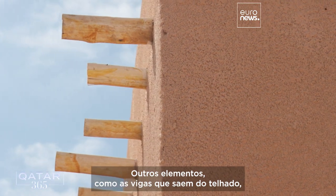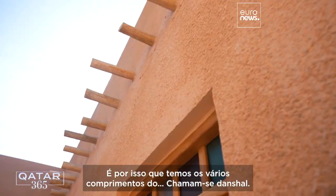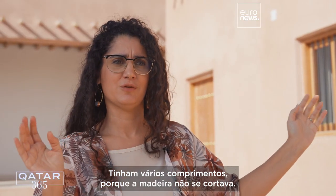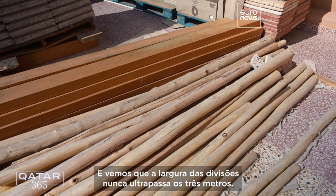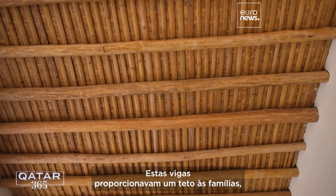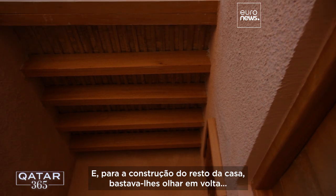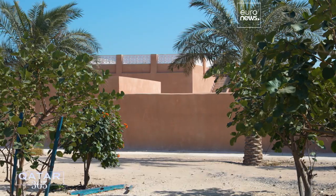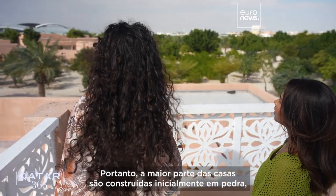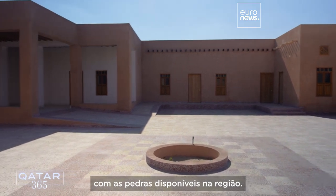Other features, like the wood sticking out from the roof, were created unintentionally. The wood was very precious. That's why you see the different lengths of the danshal woods, because nobody would cut the piece of wood. So you will see the width of the rooms never exceeds 3 meters. These danshal beams provided a roof over the heads of the families, shielded them from the sun, and improved airflow to keep the house cool. And to build the rest of the house, they only had to look around them. They would use the materials that were available in the land. So mostly we will see most of the houses are built initially with stones that are available in the Qatari land.